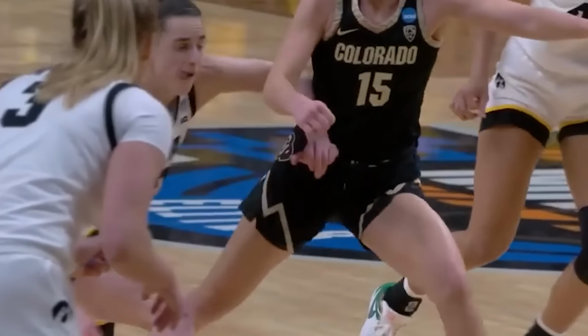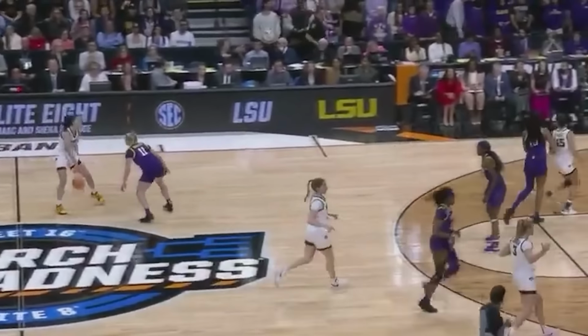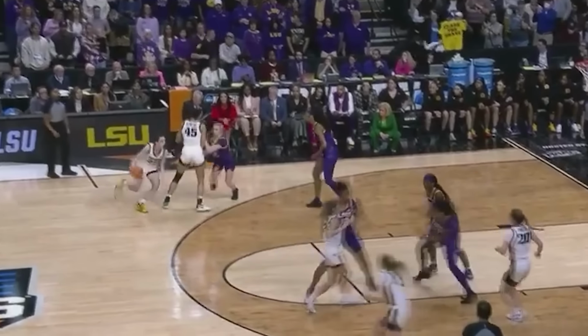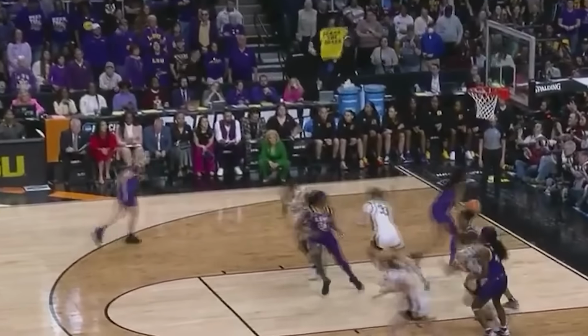Caitlin Clark was fresh off of a great performance in her last game with 29 points and 15 assists against Colorado. She carried her great play into this game and started off hot. It's safe to say Hailey Van Leer had a rough night ahead of her, and on the first play of the game, she stupidly goes under the screen and gets punished. Clark takes first blood with a 3-pointer to start the game.